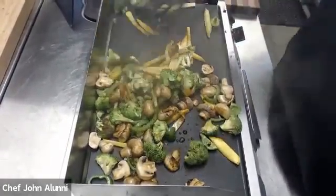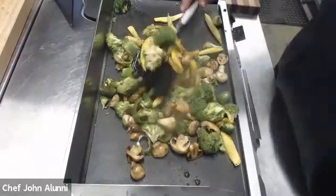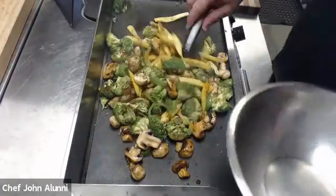Then I'm going to mix them all up. Man, they look good. I'm excited to be eating this. Okay, I'm going to start pulling mine off.